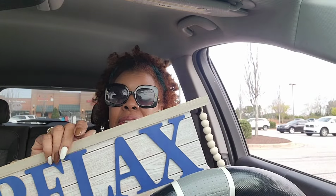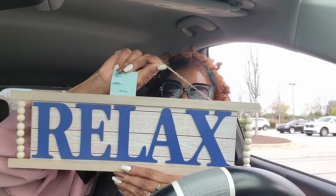If she doesn't like it, she can always go to the Dollar Tree in Rocky Mount and pick out what she wants. Because I'm pretty sure Rocky Mount has all this stuff out already, because they come out with the goodies. But I just have not been able to get to Rocky Mount in a while.